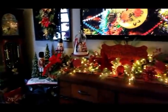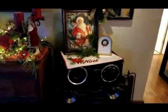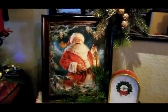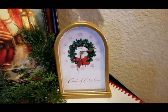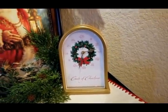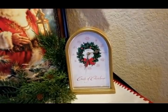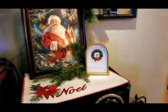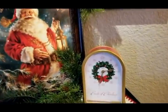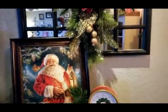So let me kind of spin around this way, and we'll start over here. I just have a little Santa picture. And then this clock I got in Frankenmuth, Michigan from their clock store. And every hour it plays a Christmas carol, except for in the middle of the night. But I love this clock. I pull it out every year. It is one of my favorites.